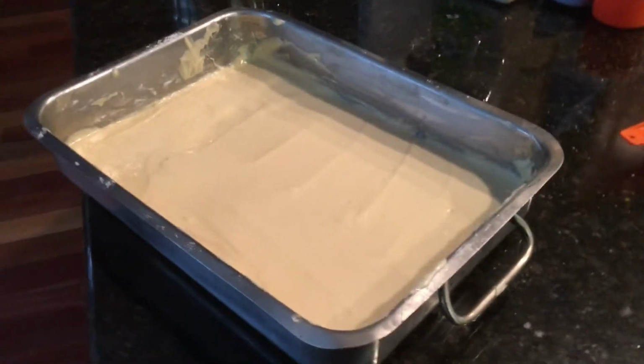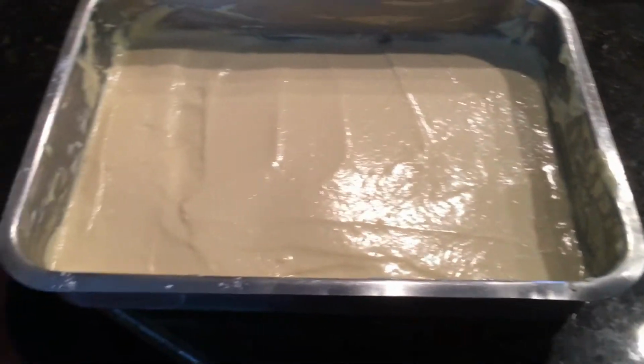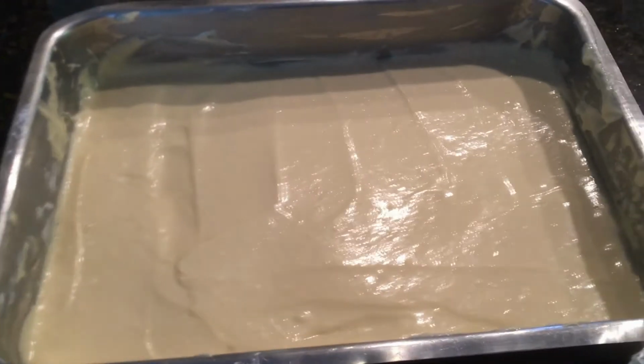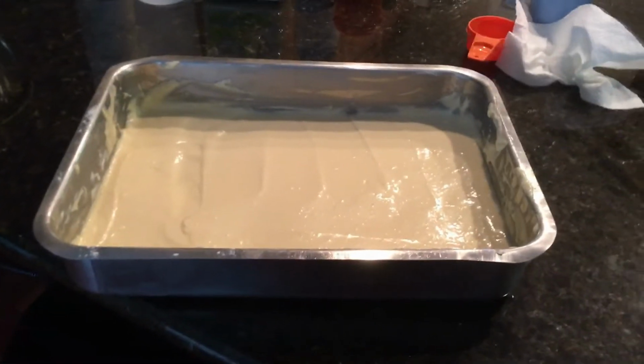Look at this thing. It actually looks pretty darn good. I tried to spread it evenly so it would all rise evenly, and now I just gotta figure out how the hell to get it in the oven without burning myself, because that's a thing I will do. Wow. Alright, you guys, there is our cake baby in the oven.